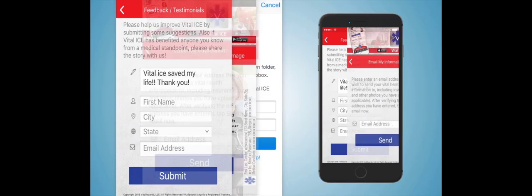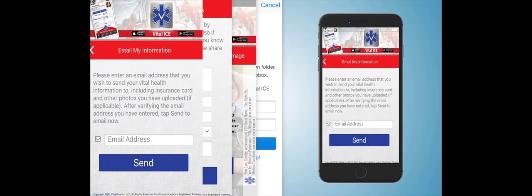The Email My Information tab allows you or the first responder to email the vital health information contained in this app. The Manage Emergency Group tab is where you can enter a mass emergency message, add emergency contacts and phone, and edit contact phone numbers.